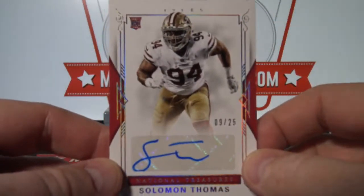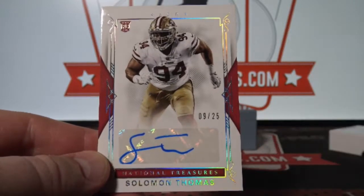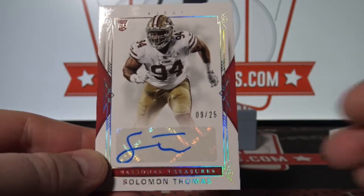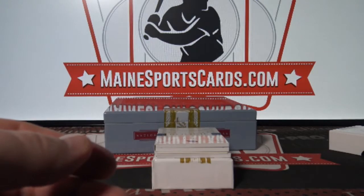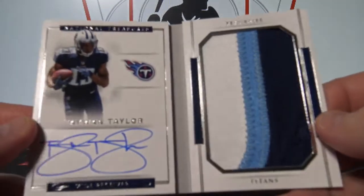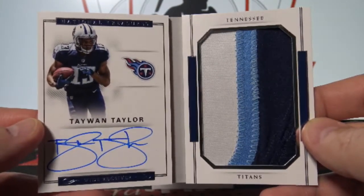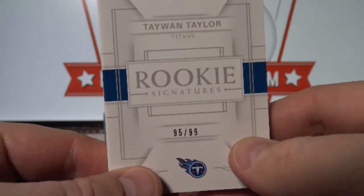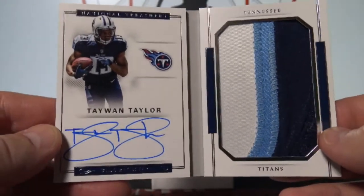Solomon Thomas, Otto. Nine of 25. Nine is Ken, N-E. Rookie signatures booklet. Jumbo patch, Taywan Taylor. Three color massive patch. That's on card. That's 95 of 99. 95 is Sean, M-O.